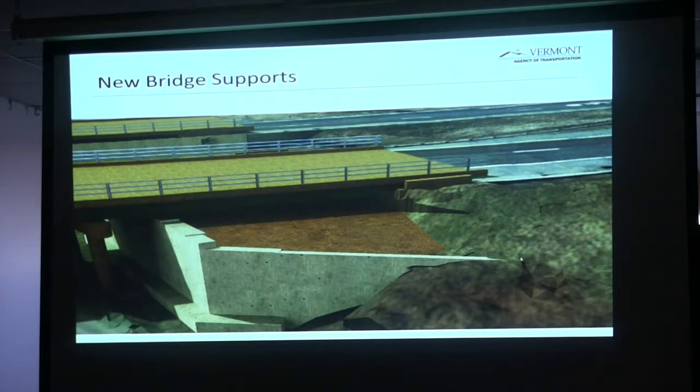So we actually worked with PCL during the design phase. We brought them into our office. We worked with them in a process called Construction Manager General Contractor, where we hire them to come and work out details with us on a plan so that we make sure that we have a constructible project. And then in the end, we enter into a contract with the same contractor who was with us when designed to build the project. So it's an efficient way to deliver a project and make sure that you've got a bridge that can be built.